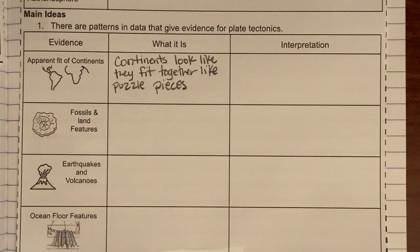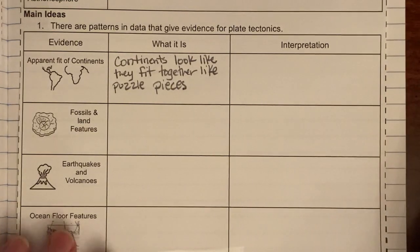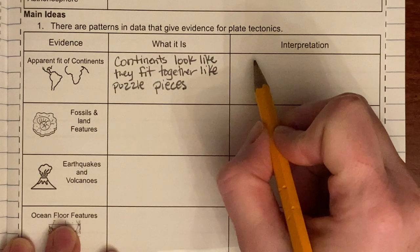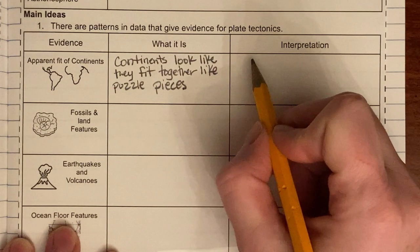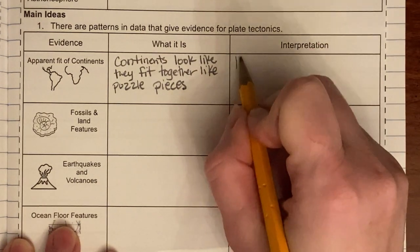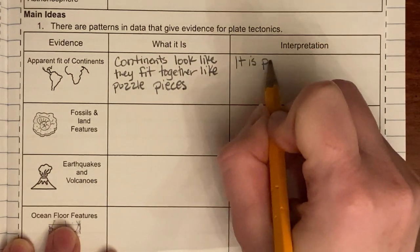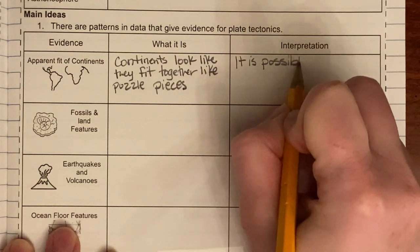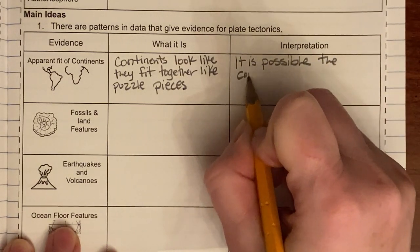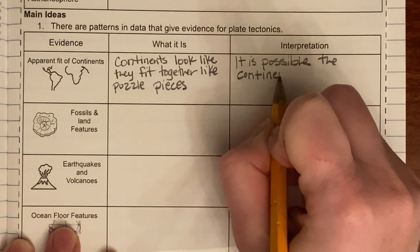Scientists have been able to see this evidence for years and years, but they haven't always interpreted this evidence the same way. What about you? What do you think the interpretation of this evidence is? What does it mean? Scientists today generally agree that this evidence shows that it is possible that continents were once connected. Write an interpretation of the evidence in your chart.